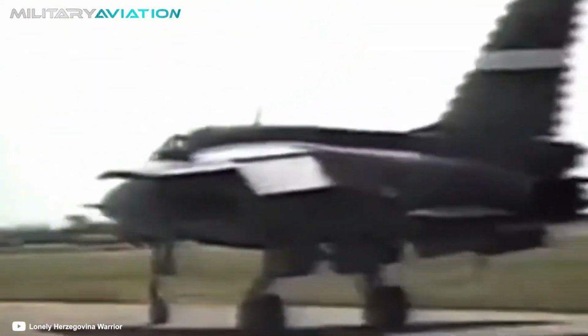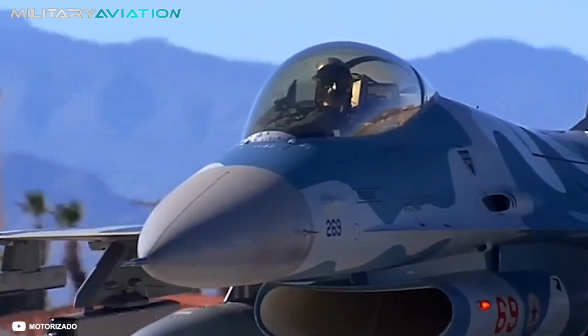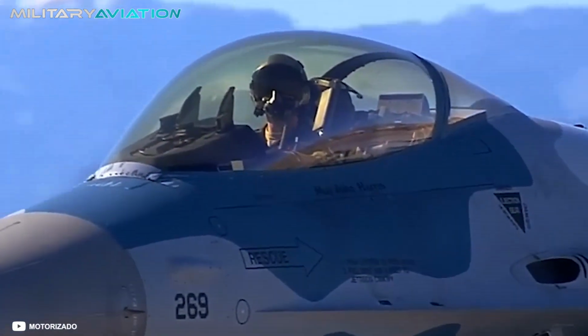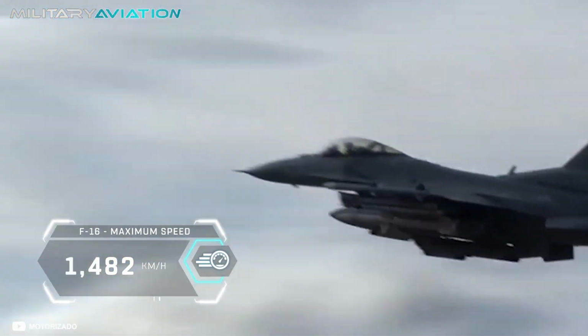In a cold analysis, we could say that the Bosnian Serbs never had a chance against the Americans. The Jastrebs are aircraft born in 1965, and have a subsonic speed, with a maximum of 940 km per hour, while the Fighting Falcon not only had more modern and up-to-date technology, having entered service in 1978, but their maximum speed at low altitude is about 1,482 km per hour, considerably higher than that of the J-21.